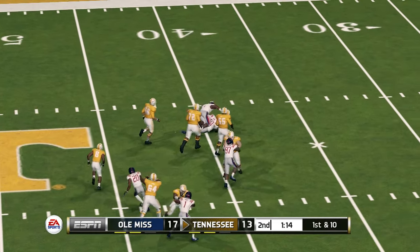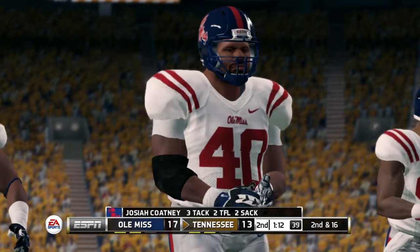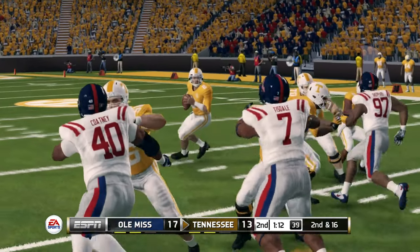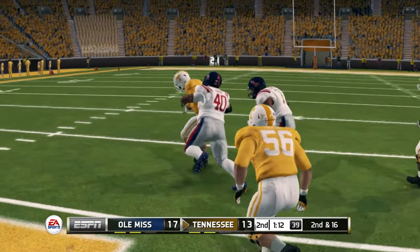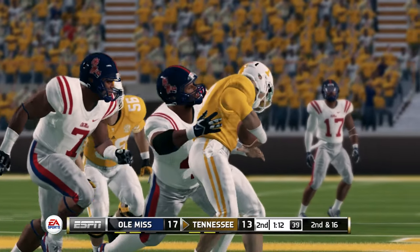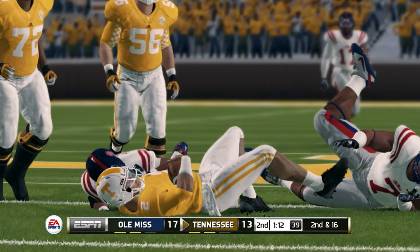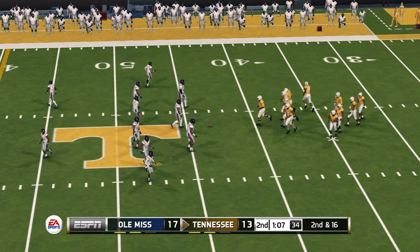Scrambling around. They'll make the sack. I think this defensive end is doing a great job of getting after the quarterback, not only with the sack in this case, but it seems like the entire game he's done a good job of creating pressure, making this quarterback feel him, and almost giving him happy feet back there. He doesn't seem to be in rhythm and almost seems to be throwing the football, feeling the pressure and almost creating nerves on the quarterback. So the sack makes this a second and long.